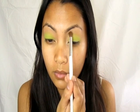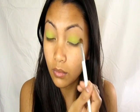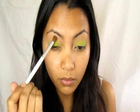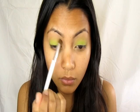Alright, and next I'm going to blend the edge using my e.l.f. blending brush, just because you don't want any harsh line. So just blend it using circular motion, go back and forth, and just make sure you have a really nice fade.